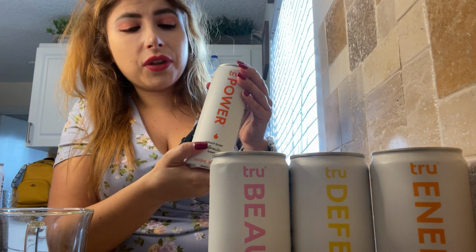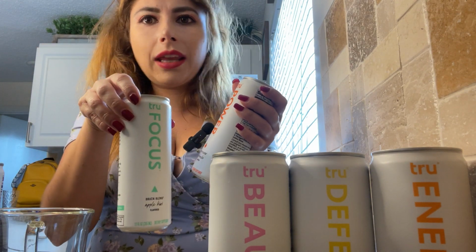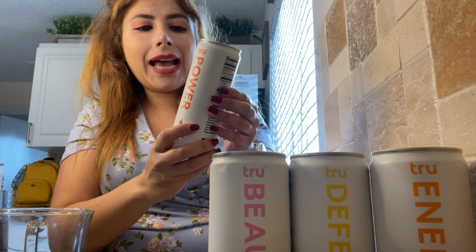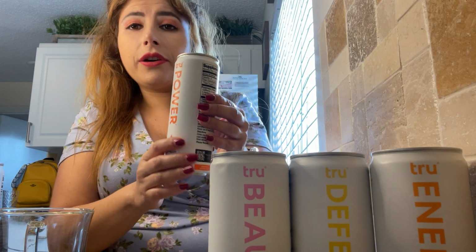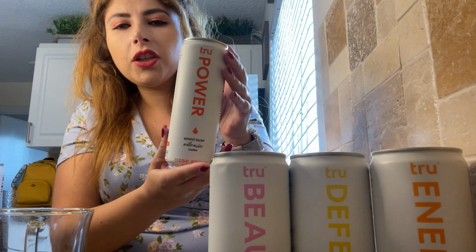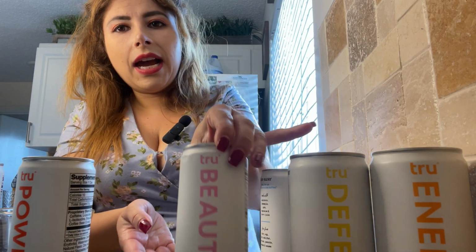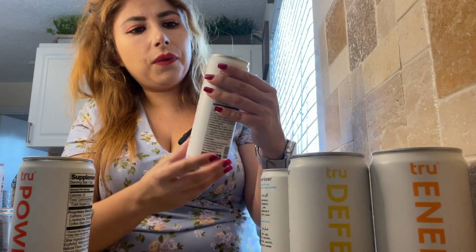So this is good for the workout. The Brain is also good for reading, concentration, things that take concentration. So for example, this one has caffeine, green coffee bean, amino acids, and watermelon juice. So the watermelon juice will give it a flavor. You can enjoy it hot or cold. I like it cold. I like it from the fridge.